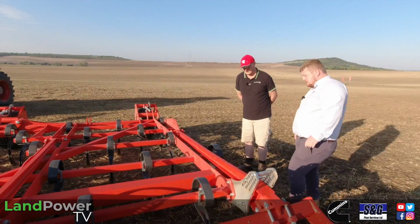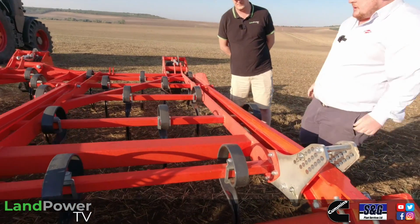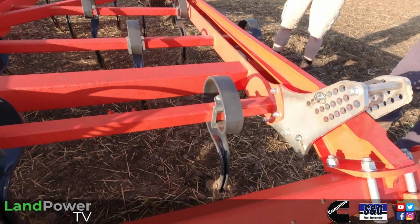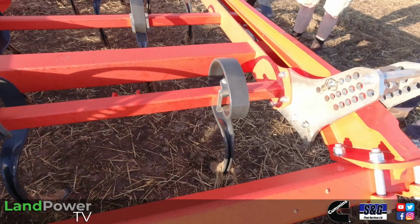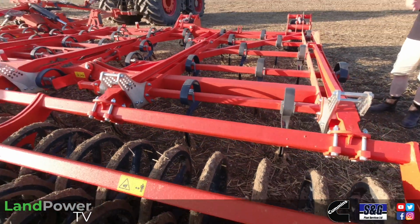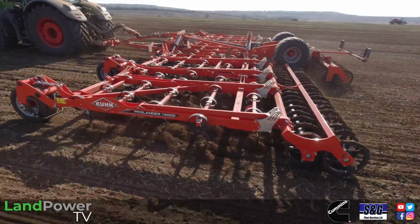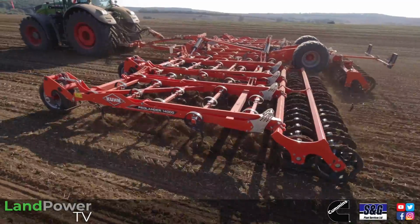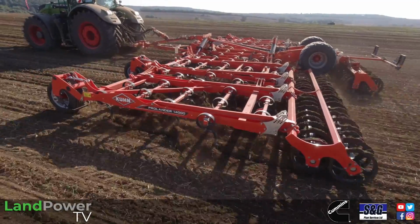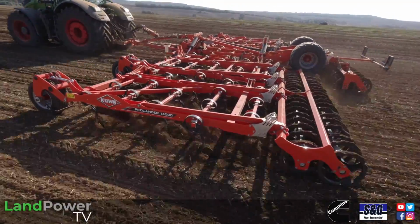So we've got 70mm wide tines on here. We can upgrade to a 90mm tine just to get a stronger, more aggressive flex. Can you get a bit more mixing in that as well if you go for a wider point? So they're more aggressive. We've obviously got the standard straight share on here. We can put a duckfoot share on there, just if you're working real shallow. We can then still work the full width of the machine.